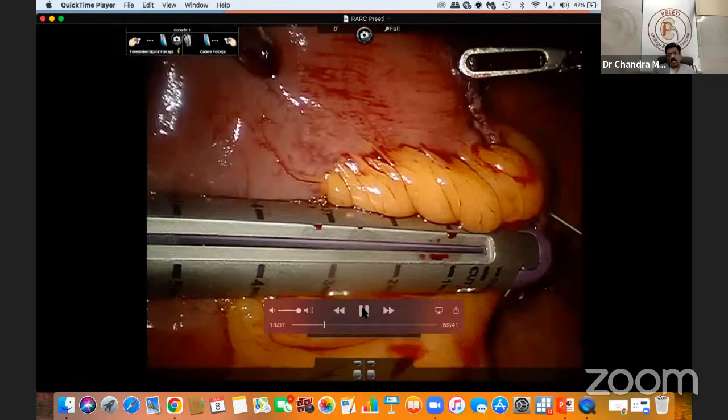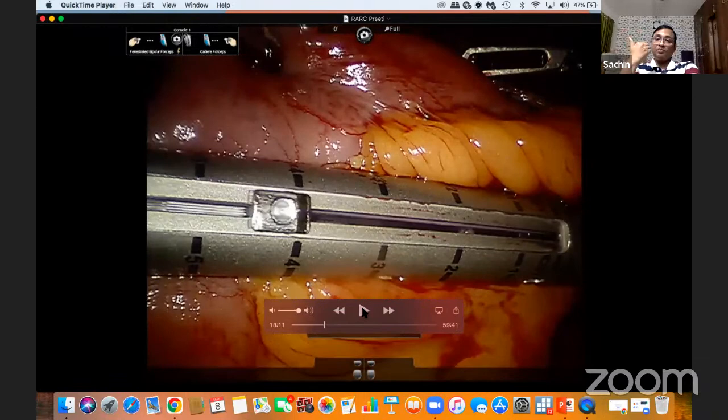After you divide, you sacrifice, sir? Yeah, proximally. Not the conduit. This is the ileum proximal to the conduit. Why?